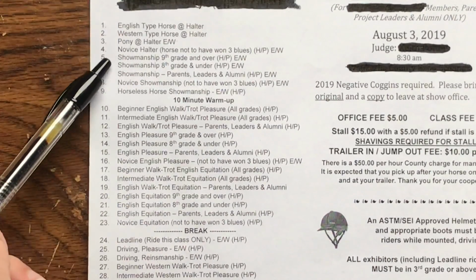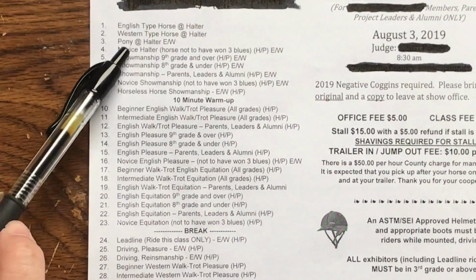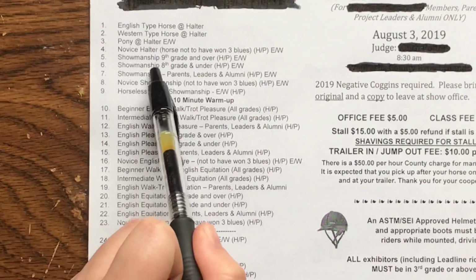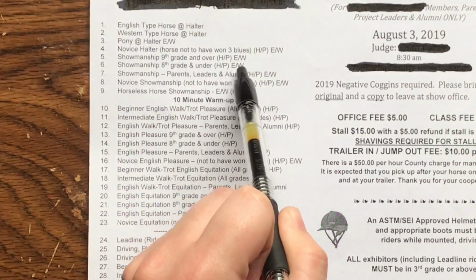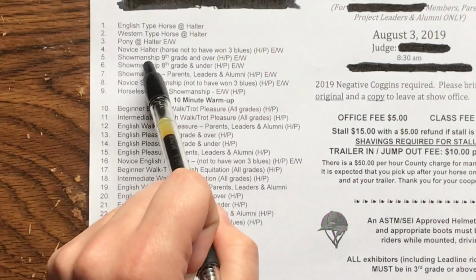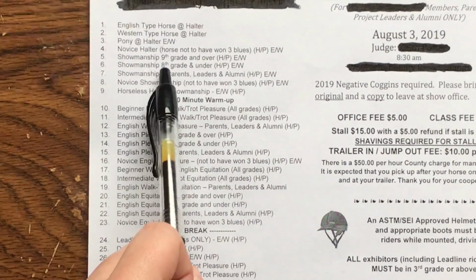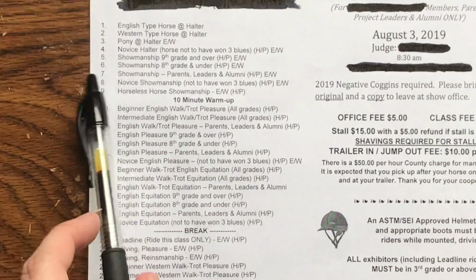Next we have our showmanship classes, and there are 5 or 6 here. Let's see. There are 5 classes here. So this is the age group here, 9th grade and above, horse or pony, and English or Western. Doesn't matter as long as the exhibitor is 9th grade and over. The next age division is 8th grade and under, also horse or pony, English or Western.